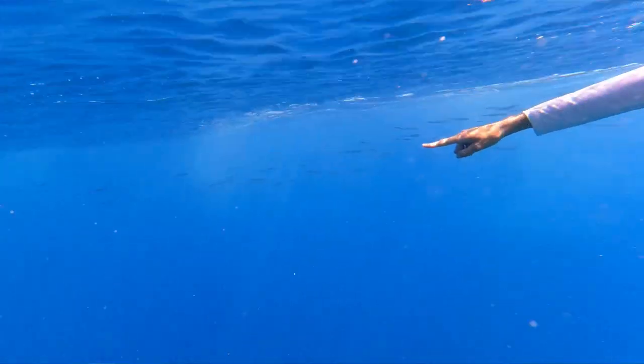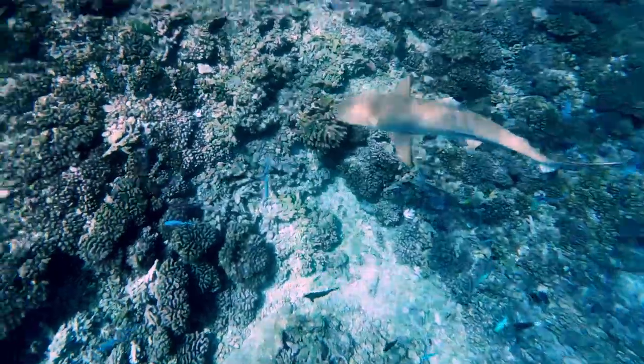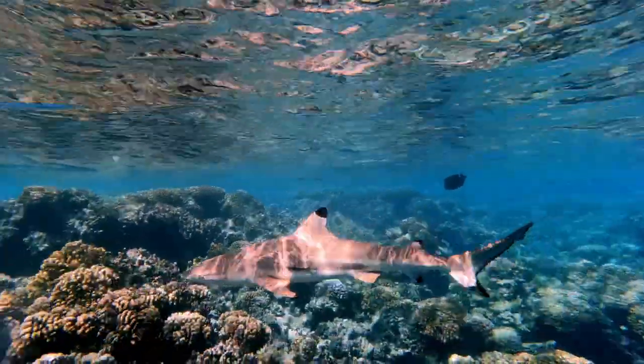We are really excited because we are diving the very famous South Pass of Fakarava. It is famous because it is a unique piece of water where the conditions are in this specific order, that there is a small pass but with just enough current going in and out that it's the perfect place for a lot of sharks. So they call it the wall of sharks. There's supposed to be around 700 sharks living there. And yeah, we're going to dive and see this huge amount of sharks.